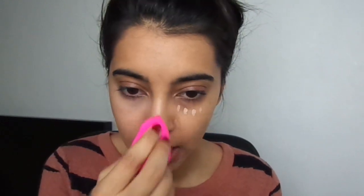And I'm just using my beauty blender. It is a little bit damp, but it's not too damp. Hopefully I'm still in focus, because if I'm not, that won't be good. And I'm just going to blend this product in now. What I tend to do is sometimes use my finger and blend it out and then go in with the beauty blender, but sometimes I'll just go in directly with the beauty blender and blend out that product.